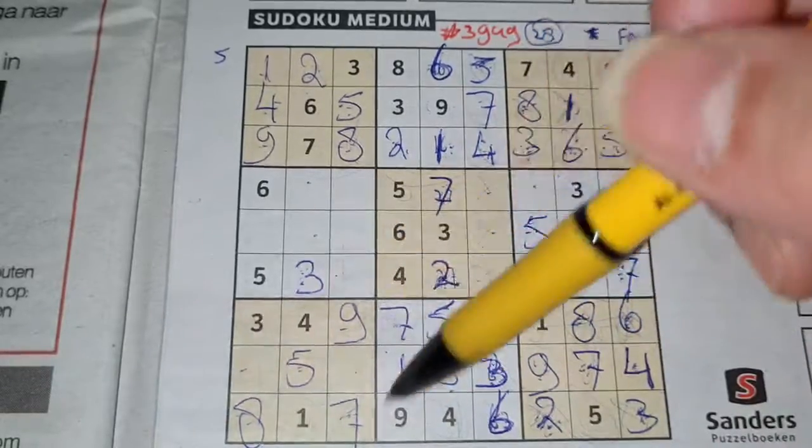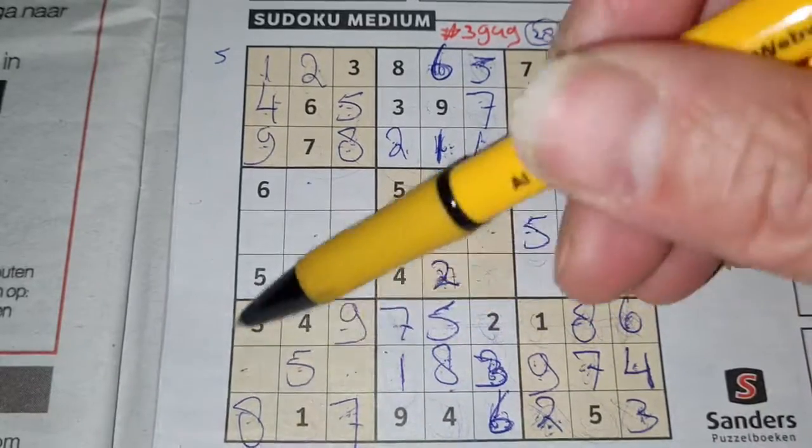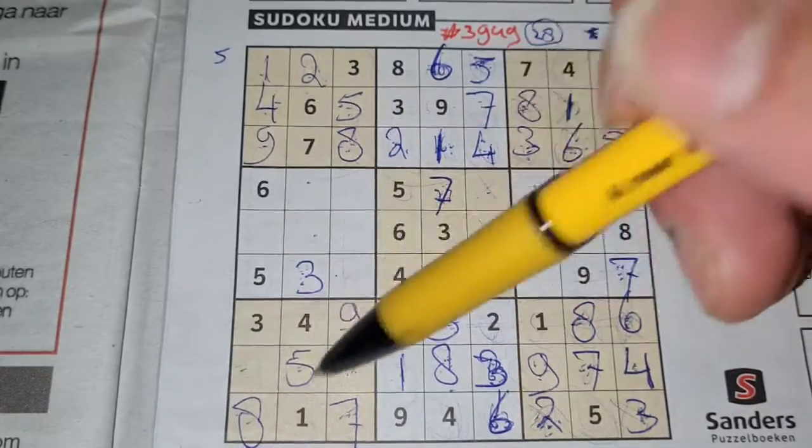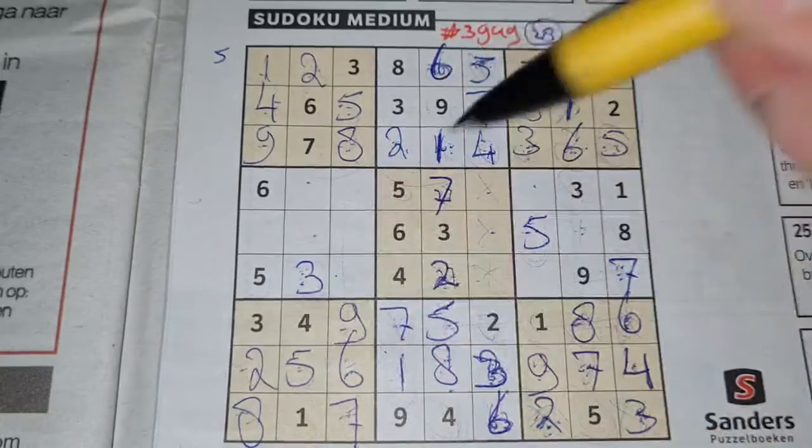Two numbers left in this big square. The 2 is missing, 3, 4, 5, and the 6 is missing. 2 and a 6. We have a 6 there, no 6 there. 6 should be here, and the 2 goes there.